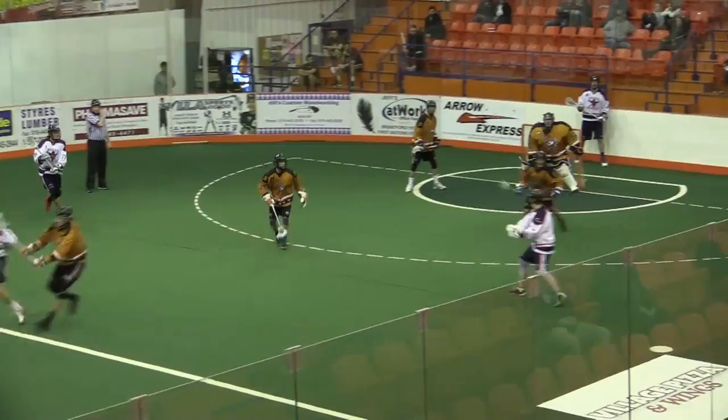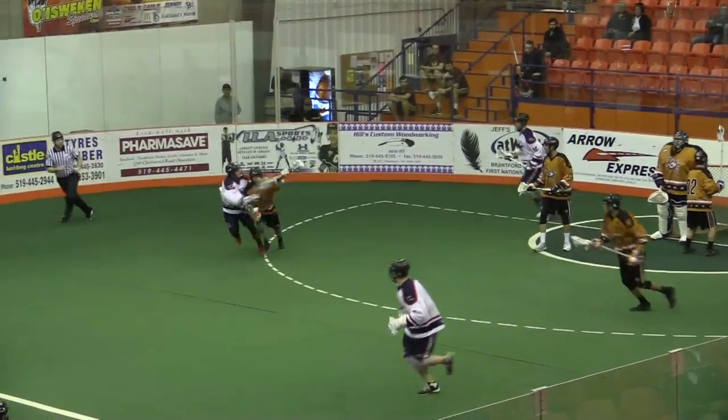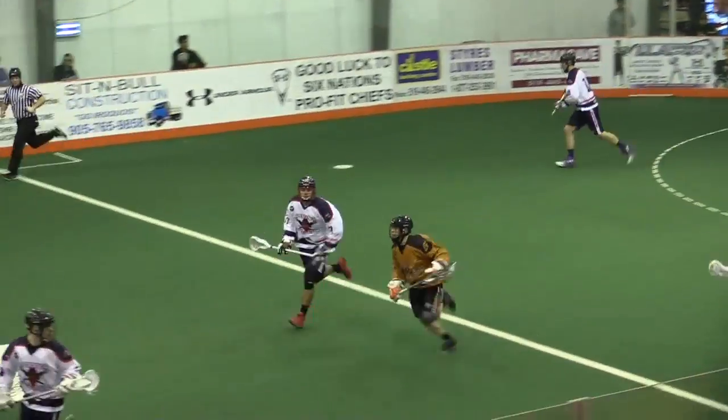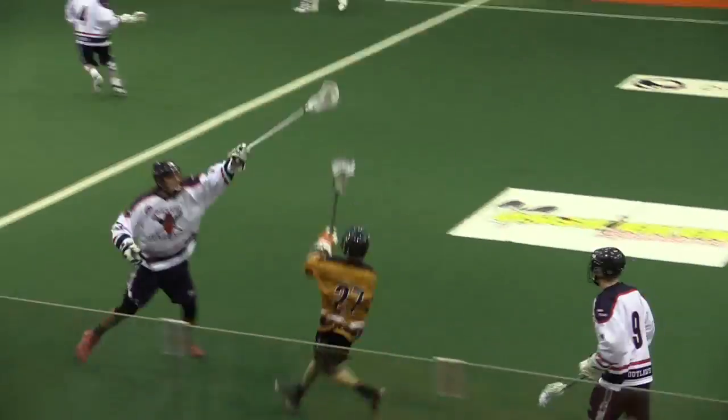23 left on the shot. Down low to the crease. John St. John gets denied. St. Catharines has it. No timeout called. 2 minutes remaining in the 5-minute major against Chris Atwood.